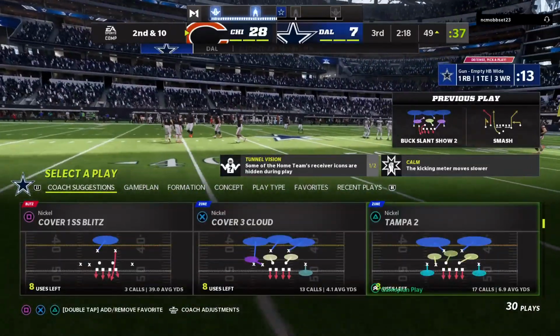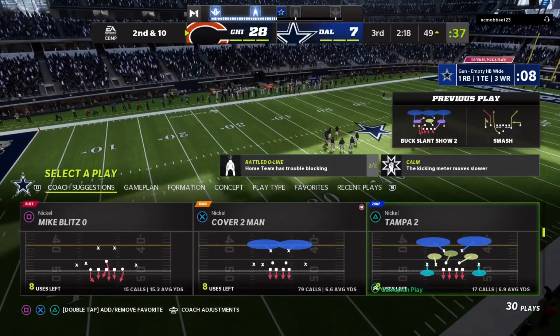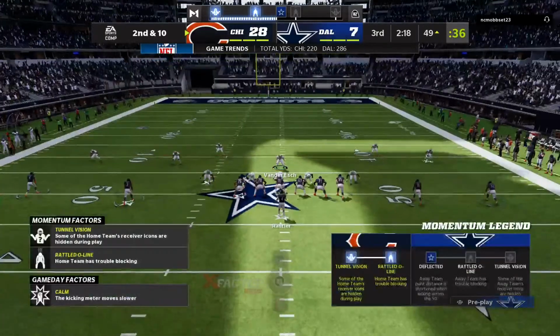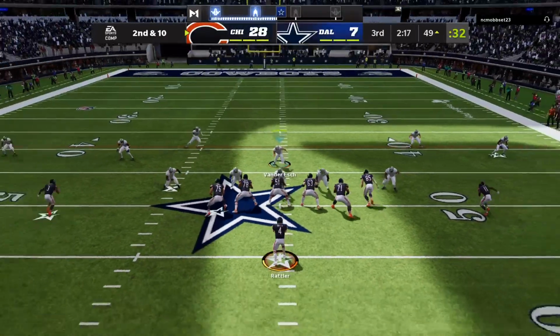That was nice work there defensively to force incompletion. Now, even though this drive started in plus territory, they're still not in field goal range yet. So they can work towards another couple of stops and not allowing that turnover to hurt.